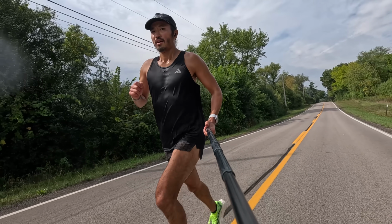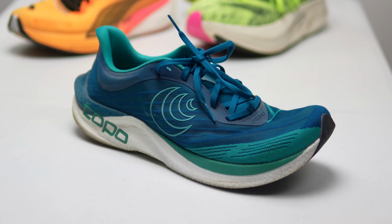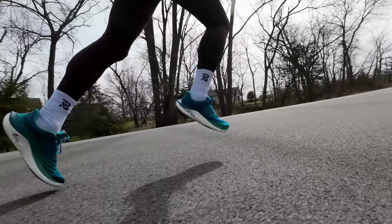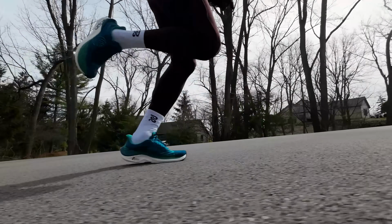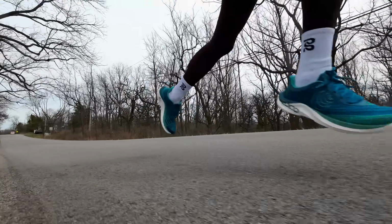Now at number 2, we've got another newcomer to this list, at least for me, and that is what I'm considering the most underrated shoe of the year, and that's from Topo, the Topo Cyclone 2. This is another all Peba midsole foam with no plate inside, but the way that they've set it up, it reminds me so much of the Kinvara. It's a lightweight, low to the ground shoe that is really nice to take for those faster workouts.